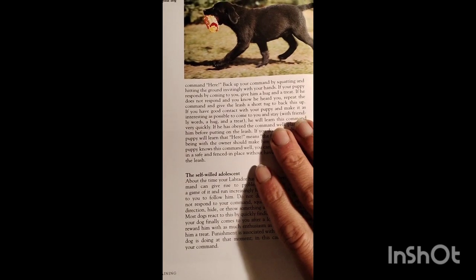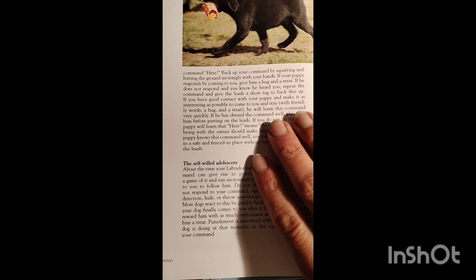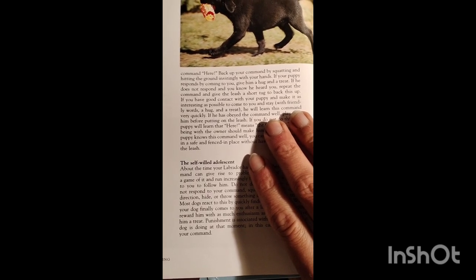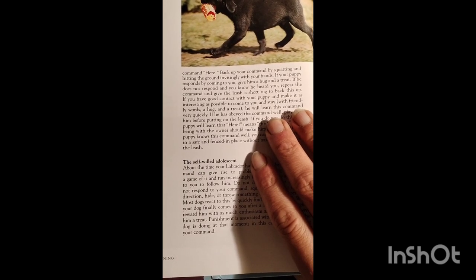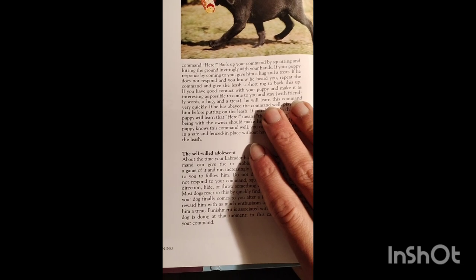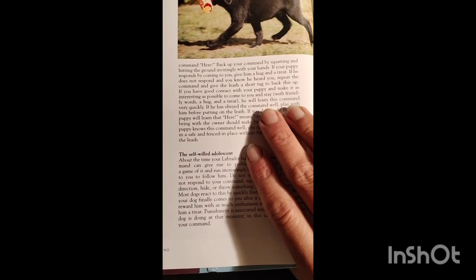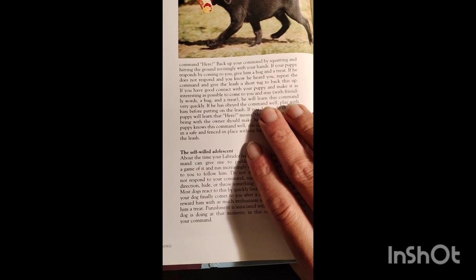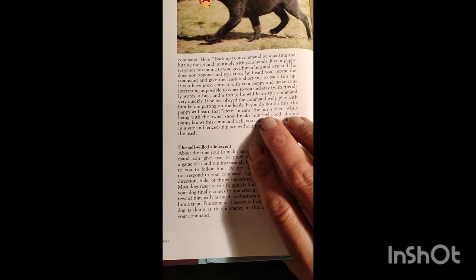Back up your command by squatting and hitting the ground invitingly with your hands. If your puppy responds by coming to you, give him a hug and a treat. If the dog does not respond and you know he heard you, repeat the command and give the leash a short tug to back this up. If you have a good contact with your puppy and make it as interesting as possible to come to you and stay, with friendly words, a hug, and a treat, the dog will learn this command very quickly.